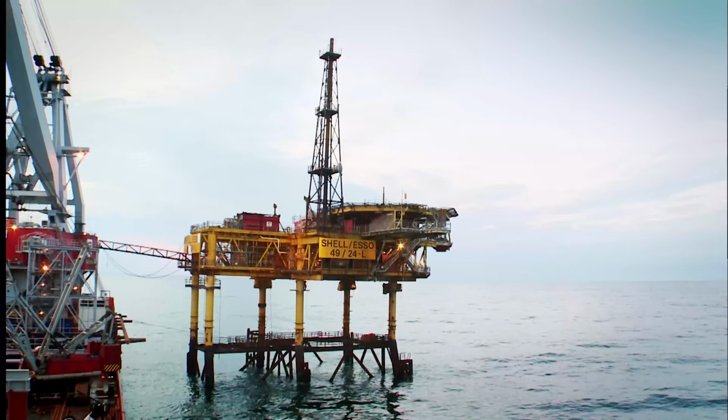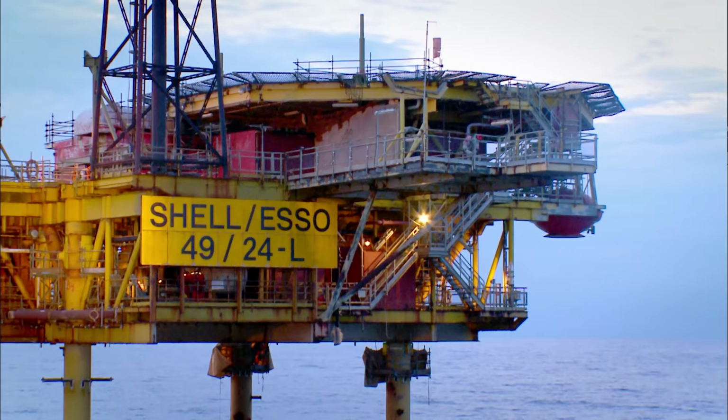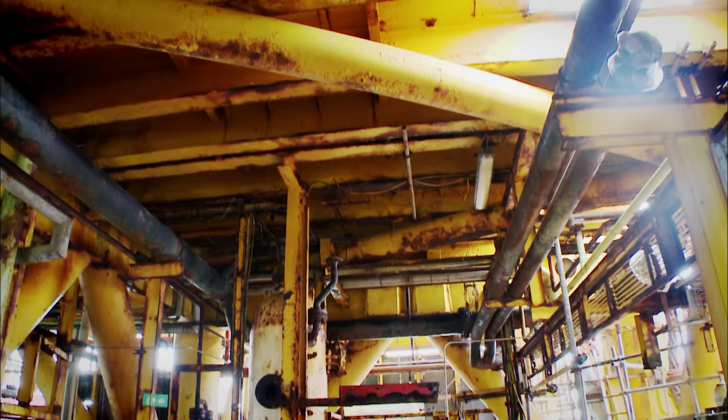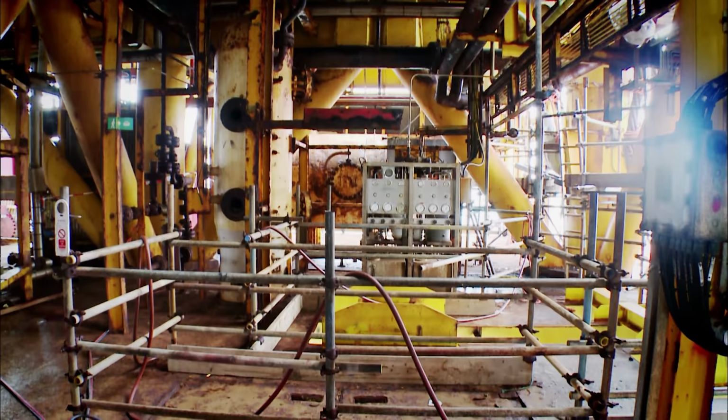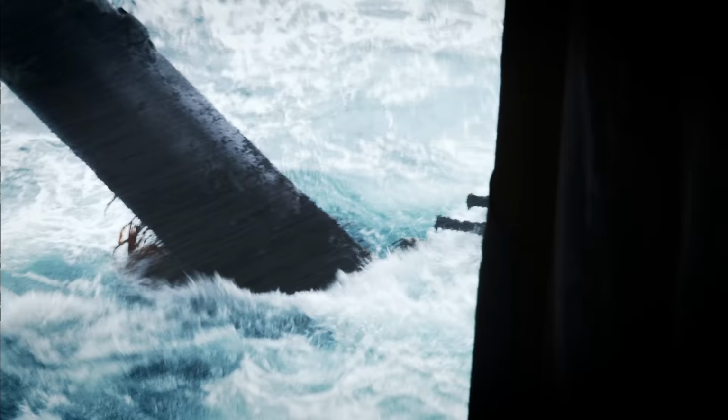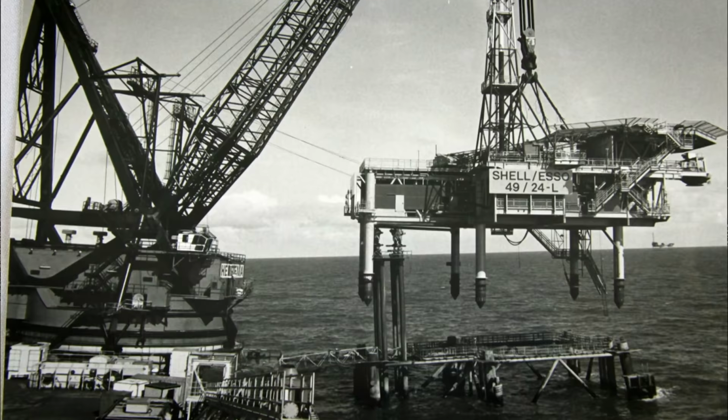This is the Indefatigable Lima platform. It's the last remaining offshore rig in one of Britain's most productive gas fields. Made up of 2,500 tons of steel and almost 15 miles of pipework, it's brought over 1 million cubic meters of gas up from deep below the sea. For almost 40 years, it's kept us warm, supplying gas to 5 million homes.